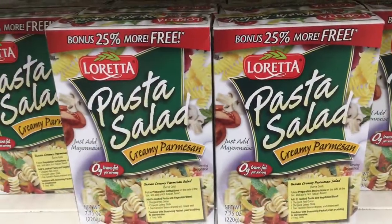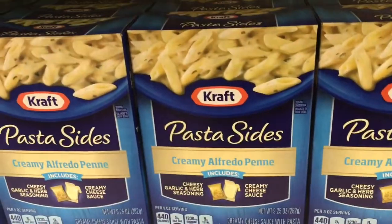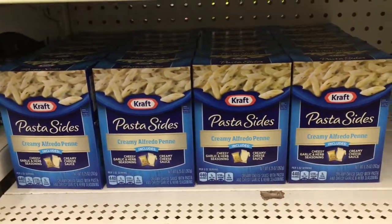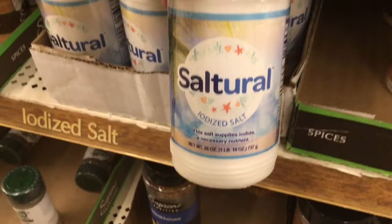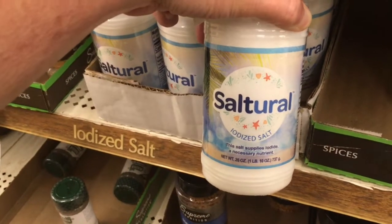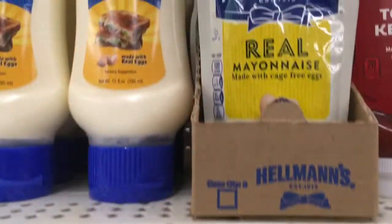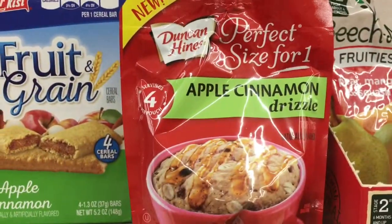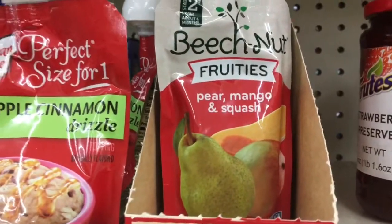Pasta salad, creamy Parmesan. And here we have Kraft pasta sides, creamy Alfredo. Haven't seen this at Dollar Tree before. I've seen these before. Bean with bacon condensed soups. Iodine salt. This is a big 26 ounce, which is 1 pound 10 ounces of salt. Now they have some Mueller's Real Mayonnaise, and up here they have some Hellman's Real Mayonnaise in the little packet. Perfect size for one. Apple cinnamon drizzle. And over here they have some Beech-Nut fruities, pear mango, and squash.